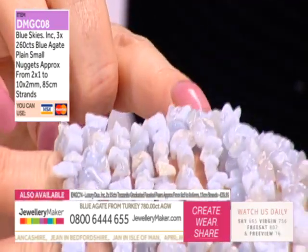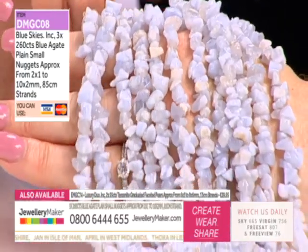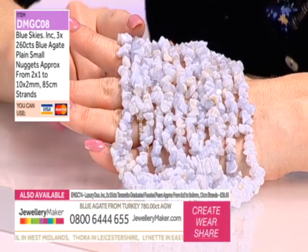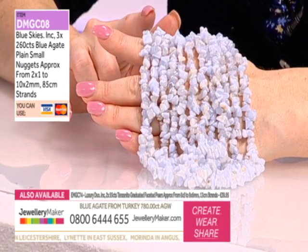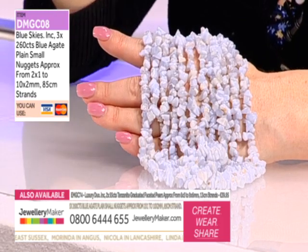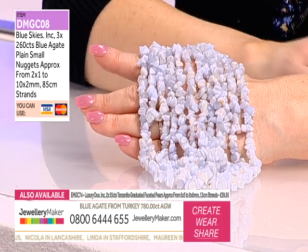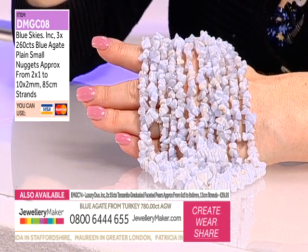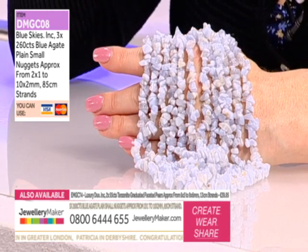You're getting 3 strands in total. Real delicate powder blues. So again, we talk about powder blues and powder pinks being the colours of Pantone 2016. 260 carats on each of these strands, and you're getting 3 of them in total. Love this restranded and maybe a simple twist across the décolletage. Great to stack up maybe in stretchy bracelets. I love our nuggets because they have that lovely texture as well. Blue skies, it is the very definition of blue skies.